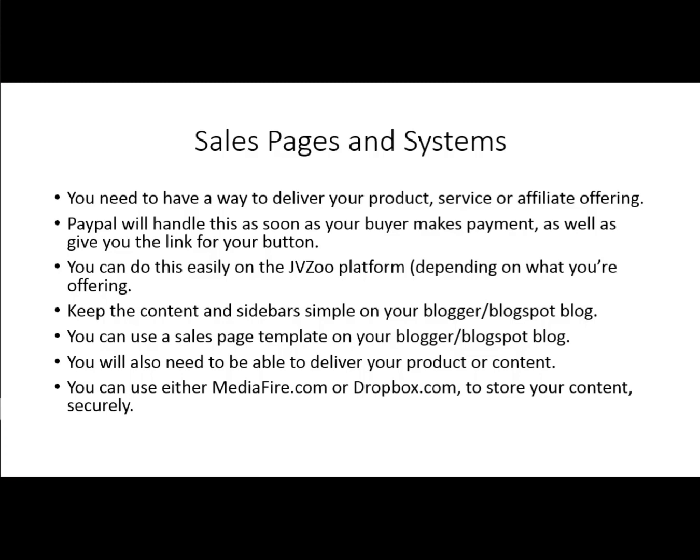Okay, now remember, you can do all of this inside of JVZoo, and a lot of these things will be invisible. Remember that. Now, if you choose not to use JVZoo, you can do it this way. You can store your file on mediafire.com. You can also store it on dropbox.com.